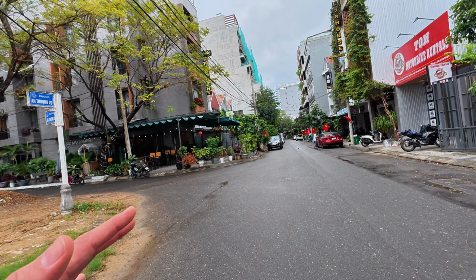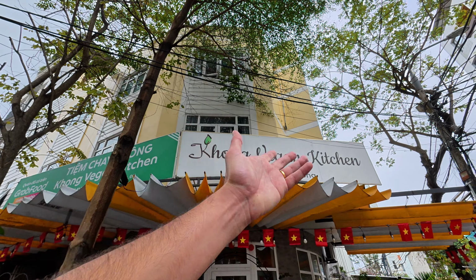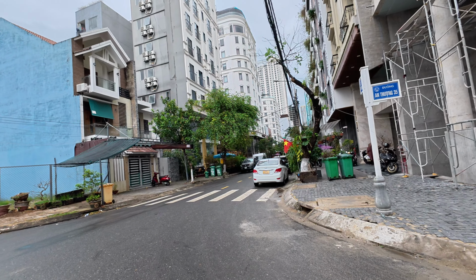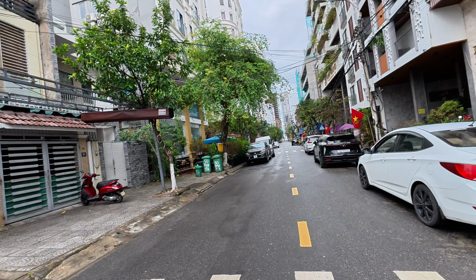Here's a vegan restaurant. Hong. Hong means nothing. No meat probably. I mean, sounds a little bit weird. Nothing or no vegan kitchen, but yeah, it is a vegan kitchen. There we have more apartments. Mid apartment coffee, okay. And here it's a mix between hotels, apartments and apartment hotels.